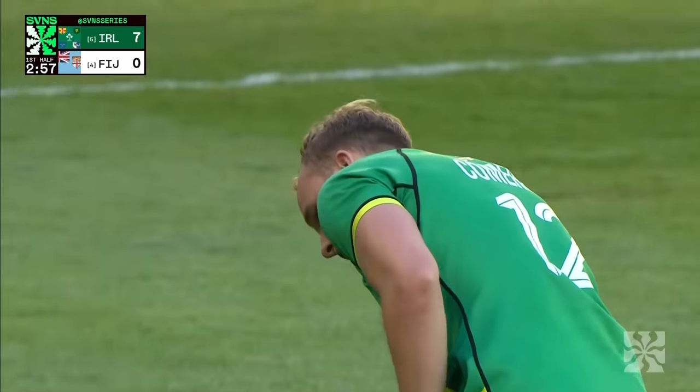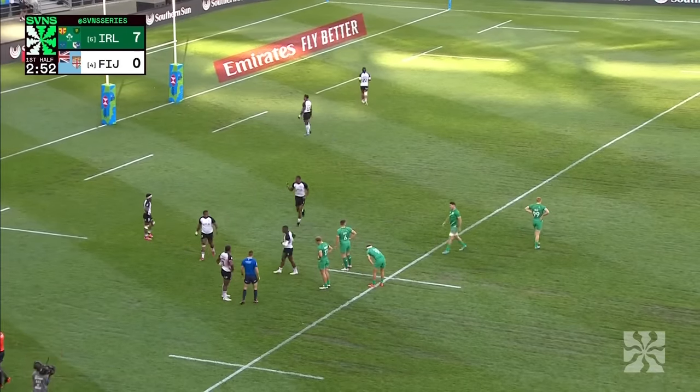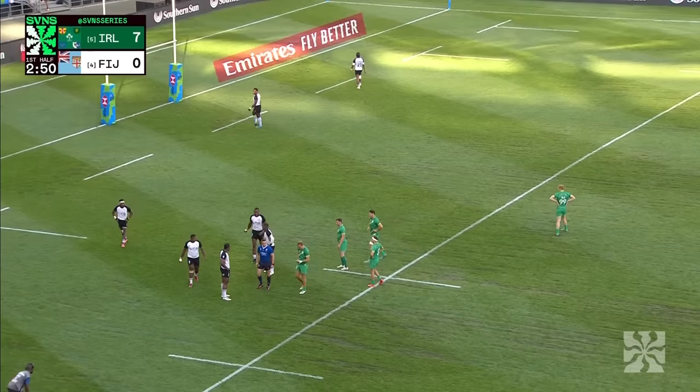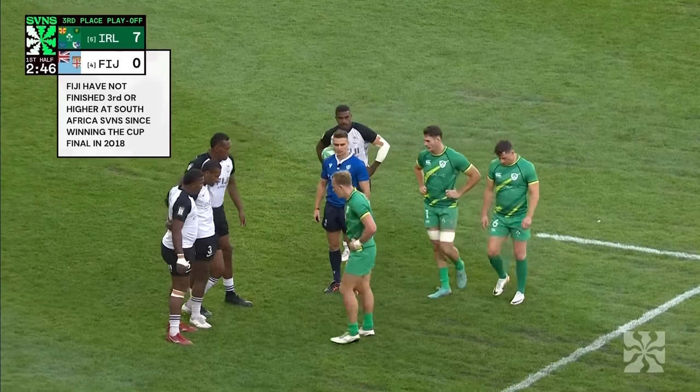Sensational stuff from this Fijian side, putting in the numbers, getting out the reward. It's a little bit of a gamble, especially with Ireland. They spread the ball very, very well. When they put in the numbers, they sure do go. I'm out left.